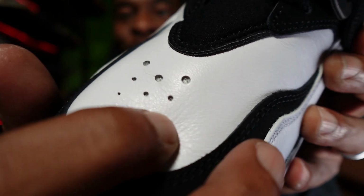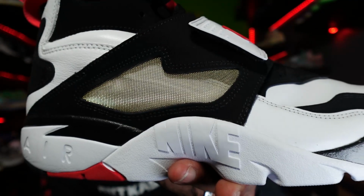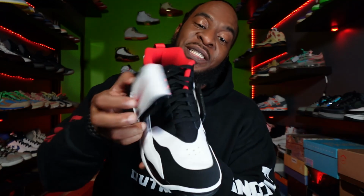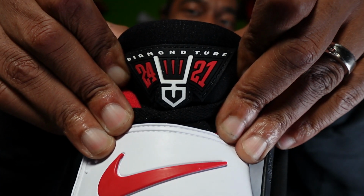Yeah, that leather in the toe box is super soft, man. It's giving super comfortable. And this gold window right here is really just the thing that sets it off. You got your signature Nike Air on the back in gold. Yeah, outsoles is crazy too. And when you put these on, these go strapless. That's law.